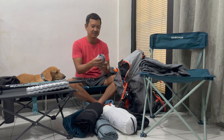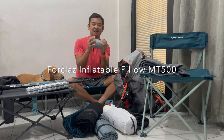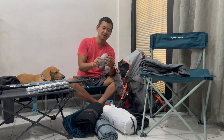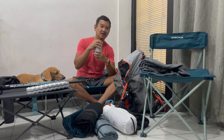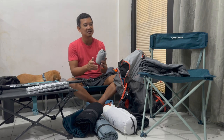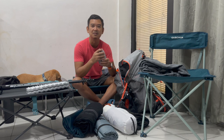And this one is an inflatable pillow, no? Very compact siya, napakaliit. I normally bring two pillows whenever I camp. Pero this one, bumili ako kasi very compact nga siya, mas madaling dalhin, tsaka hindi kumakain ng space. Pero kung may sasakyan naman kayo, hindi naman problema yung magdala ng mga normal pillows.